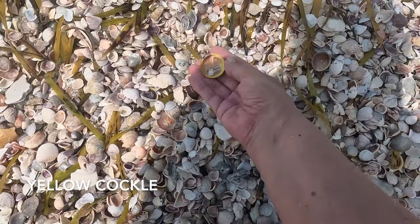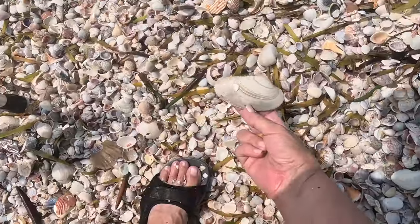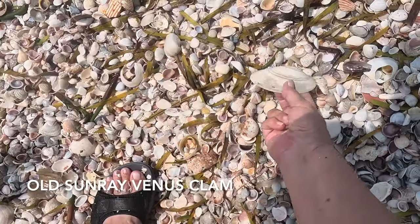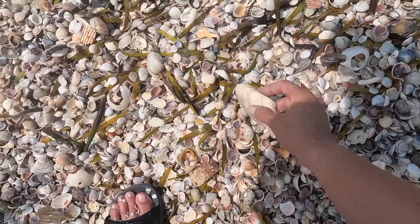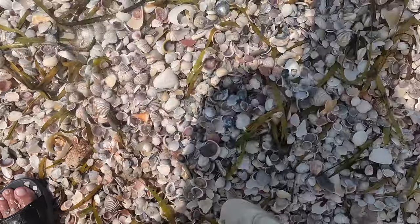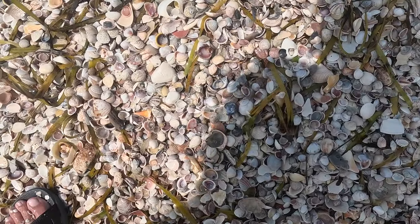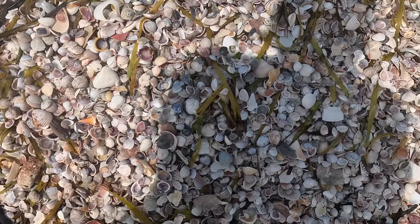That bright yellow, I can't say no to it. Can't do it. There's a nice old sunray Venus clam. It's lost most of its sunrays, but you can still see them. That's a great shell. Love the discoloration on it. And I like being in this splash zone. It's keeping me cool because it is mercilessly hot and humid today.